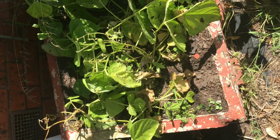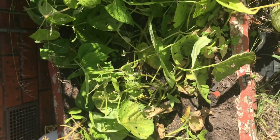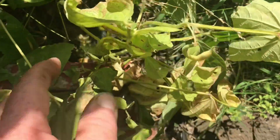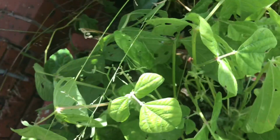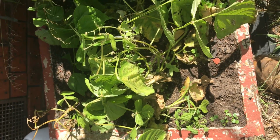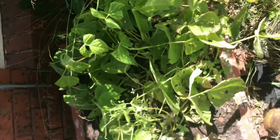Okay, the Cherokee Wax Bed. I am really not happy with these. As you can see, they're beaten, they're battered. They're all laying over. I've got a few little beans on them. There's not much of a crop in there. You know, the insect damage on it is phenomenal. They are just not doing good. So I don't know what I'm going to do there. I think I'm going to leave them run for now, but I don't think I'm going to be planting them again unless they kick in for a later season.